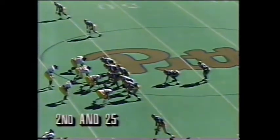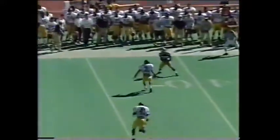Second and real long. Second 25 from the 43. A tackle for a loss by Canute Curtis, 10 yards. Fitzgerald out pattern. Got a man there. Anderson breaks it back inside. And he draws the crowd at the 35 and goes down.